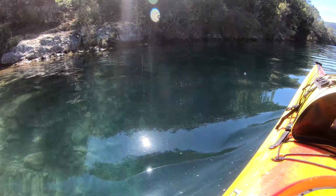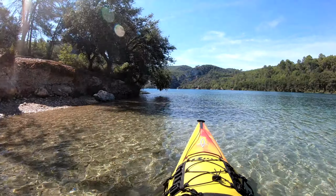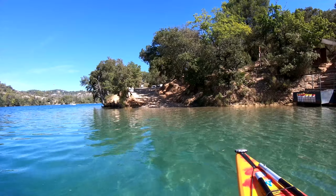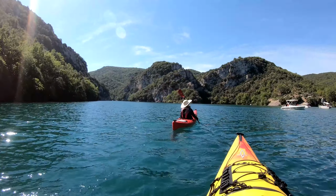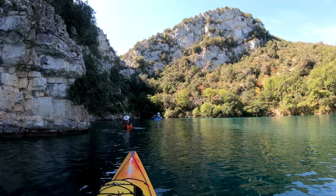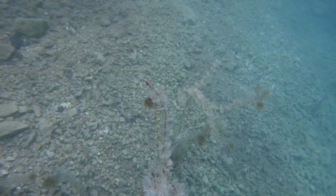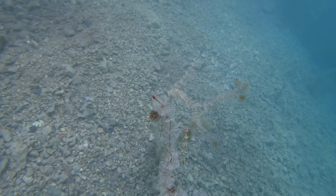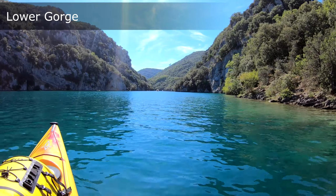Similar to other sections of the Verdon we've paddled, the water is incredibly clear. We launched from the marina at Esparron, but this gravel slipway could be an alternative. Beneath the surface were these incredibly delicate looking plants. And here's the entrance to the lower gorge.